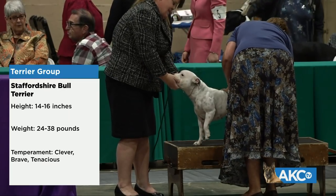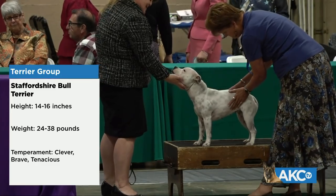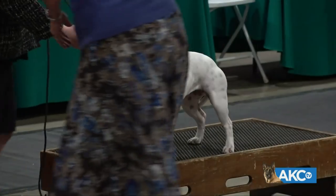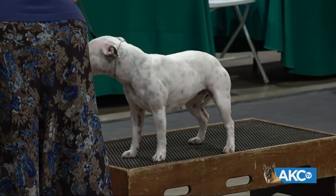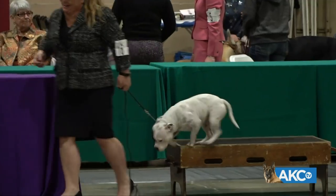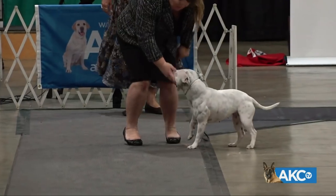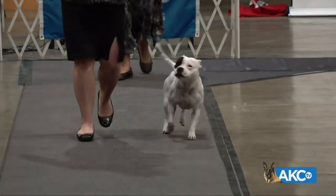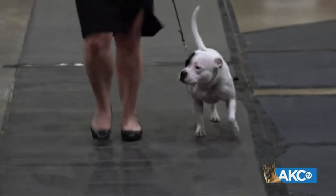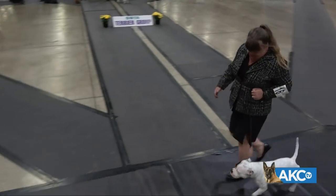And now we have the Staffordshire Bull Terrier. Very intelligent, highly brave and courageous. Head should be short and broad, very muscular. They're known for their strength and agility. Staffordshire Bull Terriers are pretty exuberant. Very, very strong for their size.